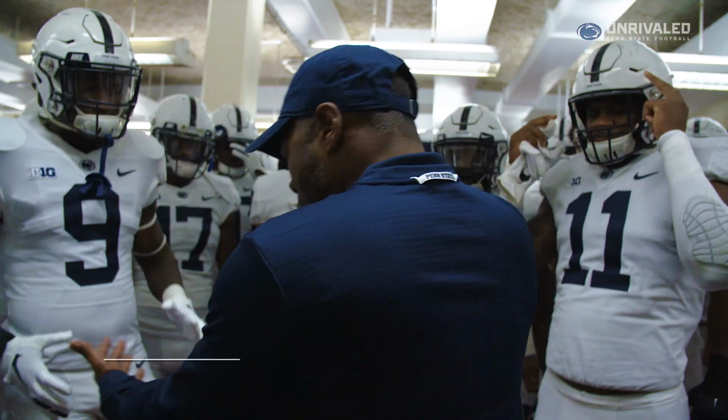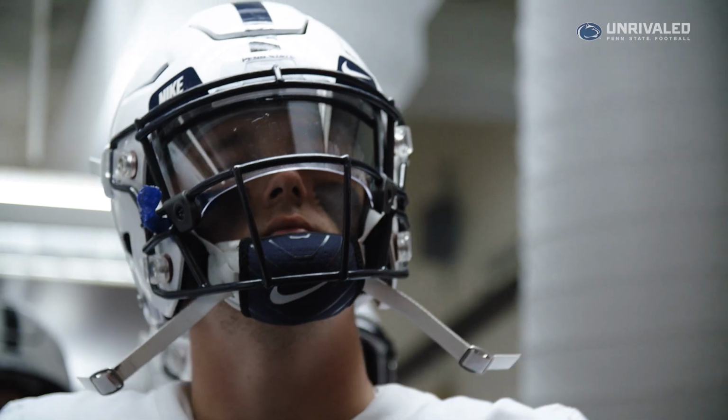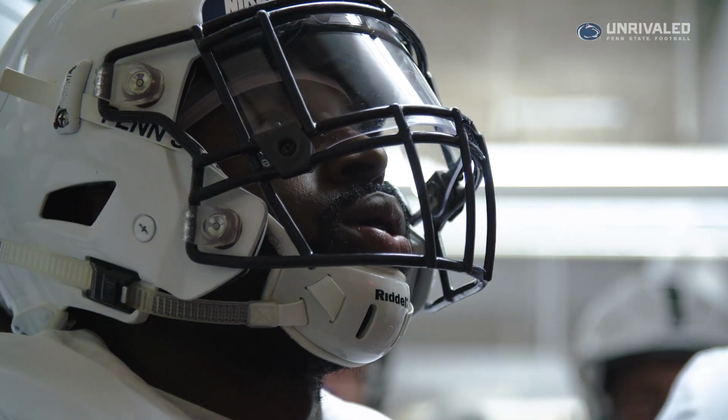We got to come out old school Big Ten fight. Just one play at a time. Not 4 quarters, not a quarter. One play at a time with everything you have. Physically, emotionally, and mentally. We got it? Let's go do this.